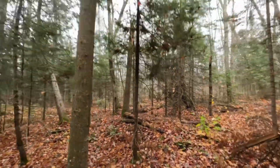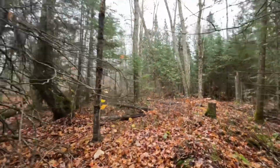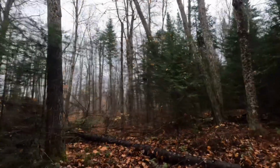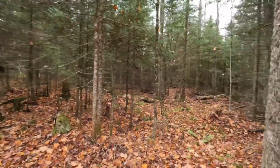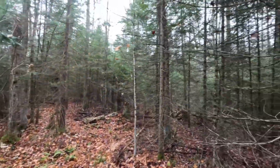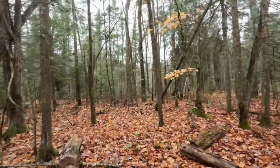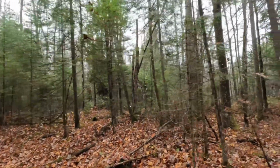We are approaching the back of my property. Probably about 100 feet that way is the back. So this is where I've begun to loop it. Now we're starting our trek back, and then we've got everything in between to play around with eventually. Okay guys, I'm going to cut this here for now, and I'll start it up when I get back.